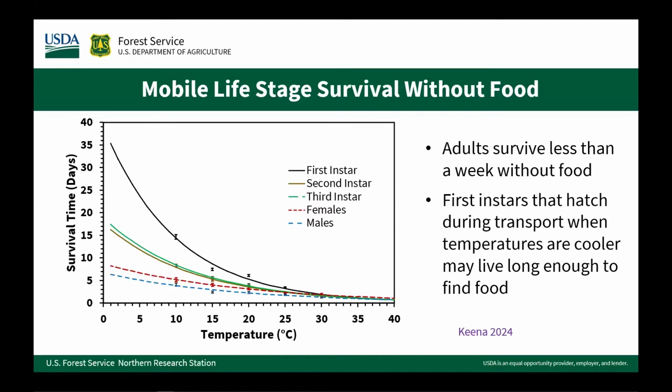But as the temperatures are cooler, which is more during the time frame when the nymphs might be present, they can live quite a while, especially the first instars. If they end up on something shortly after hatch, they can live a longer period of time at the cool temperatures in the spring and have probably long enough to find food once they get to a location. Adults, however, survive less than a week without food across a broad range of temperatures.